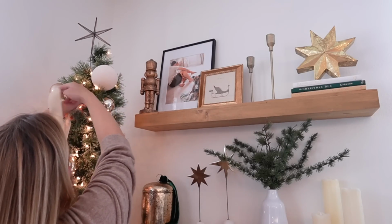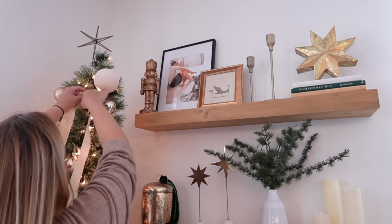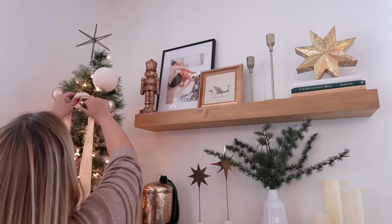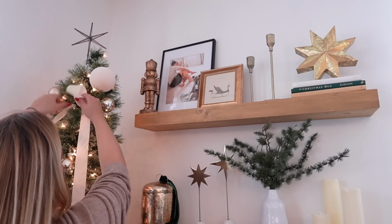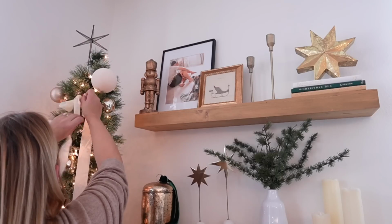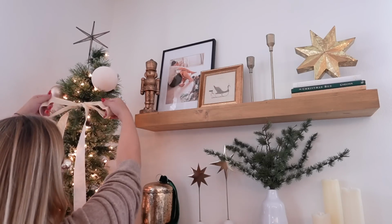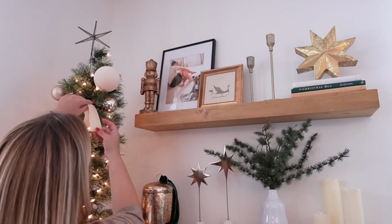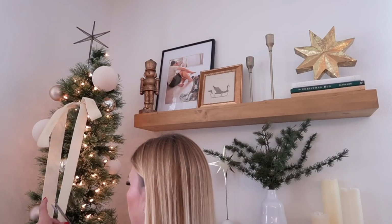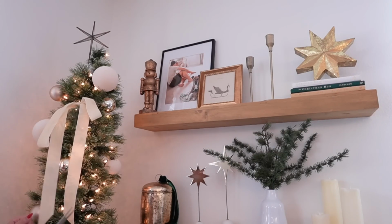First, I'm going to be adding in some velvet bows, just a couple. I'm keeping the tails super long, and it's a little bit of a thicker velvet ribbon. I think I just purchased it on Amazon last year. I had it in my totes. I decided it'd be fun to just tie it around a few branches, giving it a droopy bow look. And then I did cut the ends in an upward direction on the inside just to give it that more polished look.